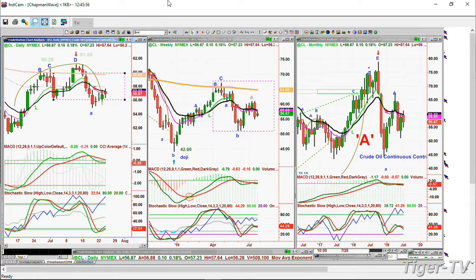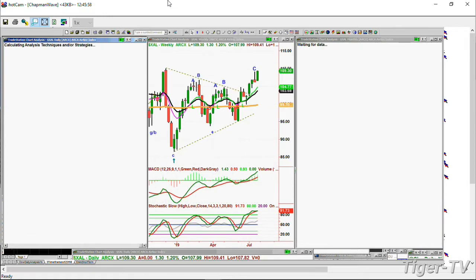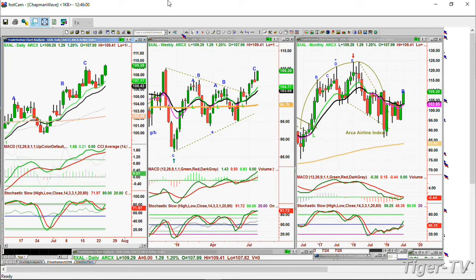Then you'll see something in the XAL, which is the airline index. Now look at that. Leg D. Finally, we've got our leg D in the daily. Very nice move up $1.29 to 109.29. And there's your D. I'm going to put that in. Leg C in the weekly. So this is, oh, and there's a breakout in the monthly. So finally, we're seeing some action.